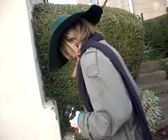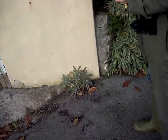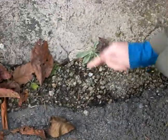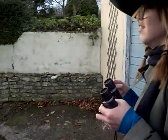Oh, it's a dog. We have the... called a weed. It's a very rare specimen. Please zoom in. Here we have the leaves and the mud.